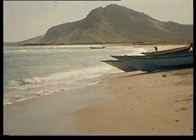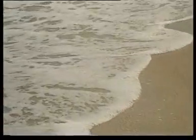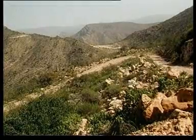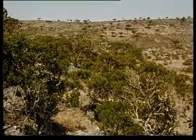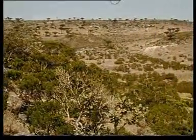We shall leave the coast to venture into the mainland, into the mysterious land of the dragon blood tree itself. The road mounts to the Dixon Plateau. We're on our way to the area of million-year-old tree fossils.